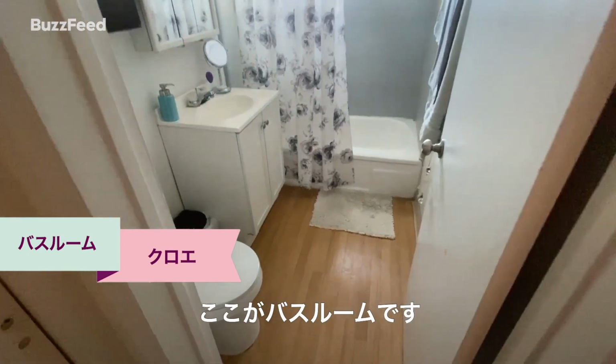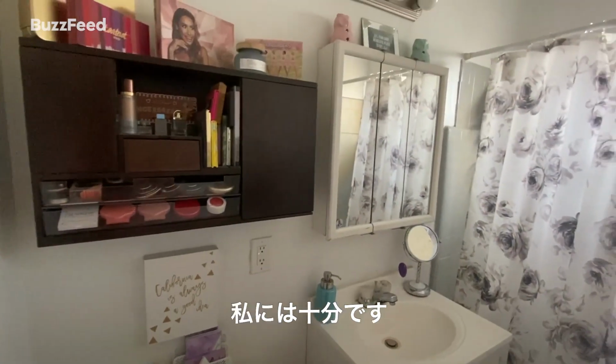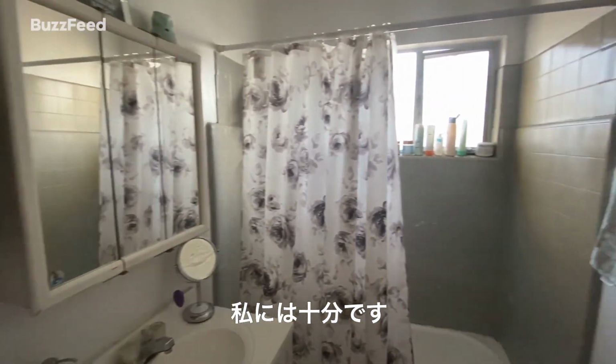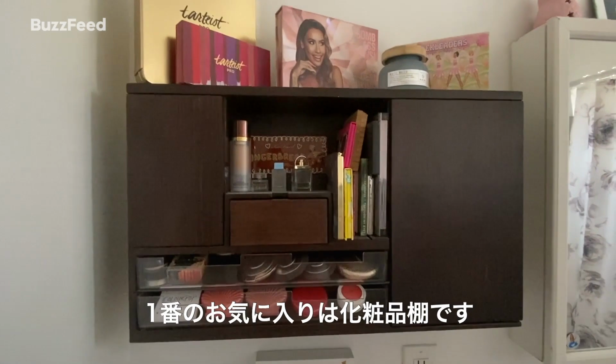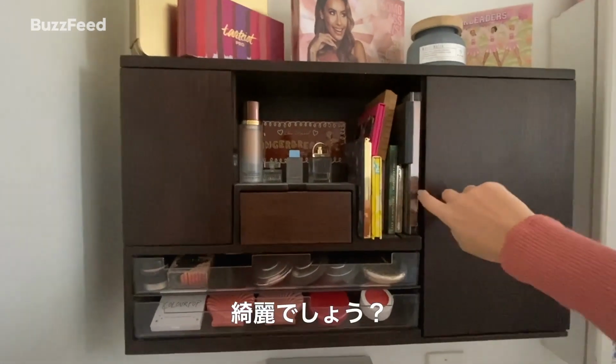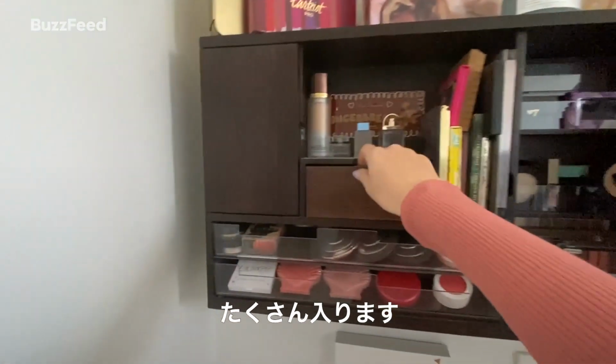This is my bathroom. It's not the biggest, but it's pretty good for me. I've never found it too small. It has a window, which is nice. My favorite thing in the bathroom is my makeup cabinet. It is so beautiful. You can fit so much in it. Look at this little drawer.